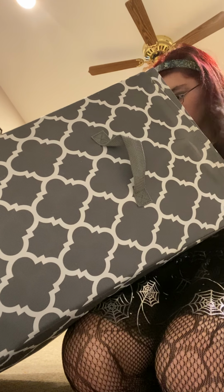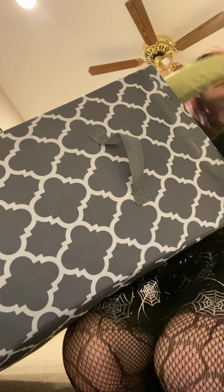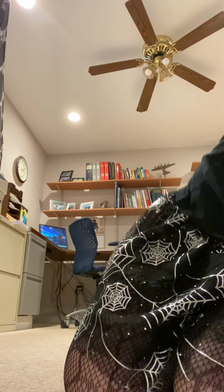But looks like towels and stuff should fit. I should be able to get this all in one load. This is only half full.